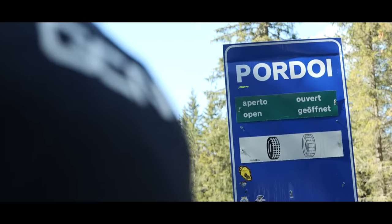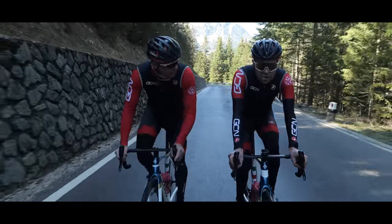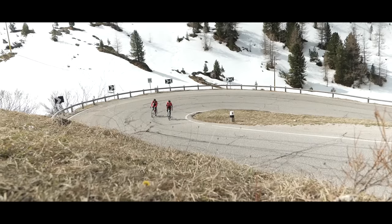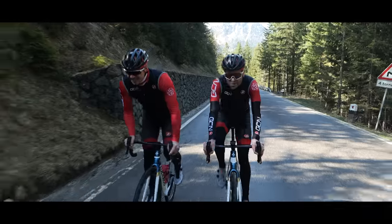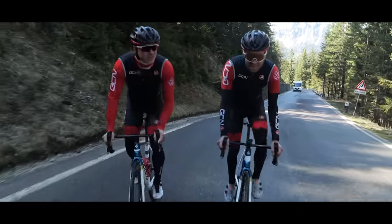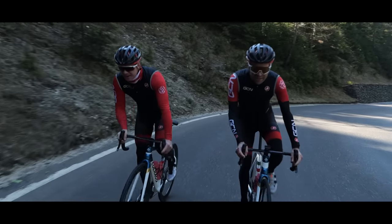The Passo Pordoi. Now I've got some quick fire stats for you. 13 kilometers long, average of 6%. Ouch. Over 2,000 meters high, and 28 switchbacks. That's more than Alpe d'Huez. Oh my God. Sensational. So let's just say we're starting with a big one.